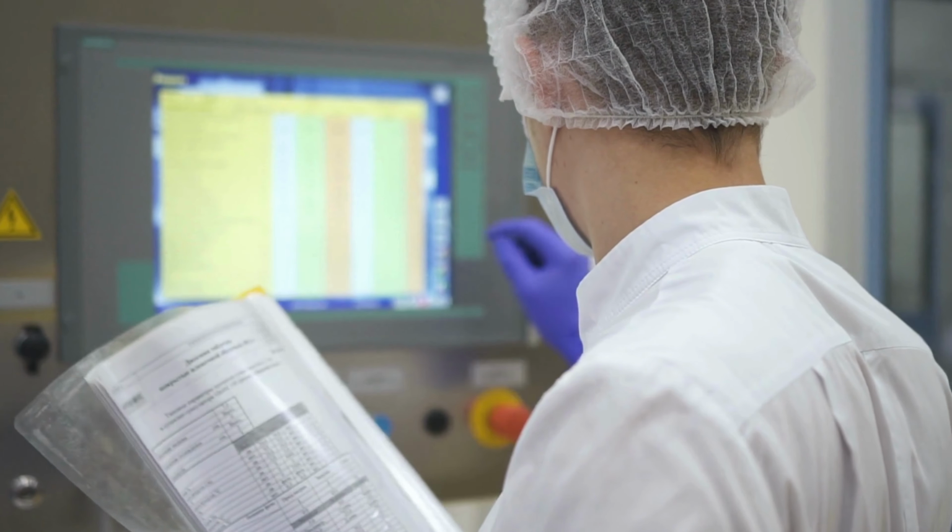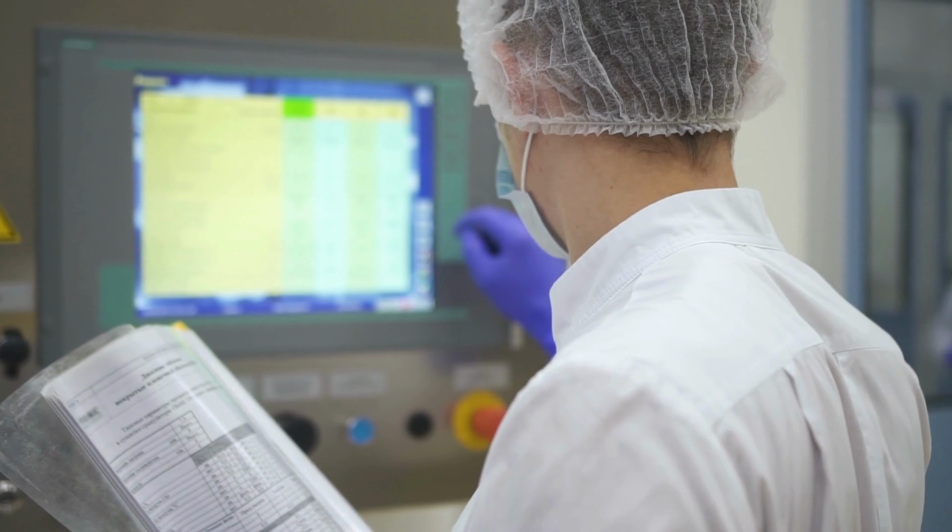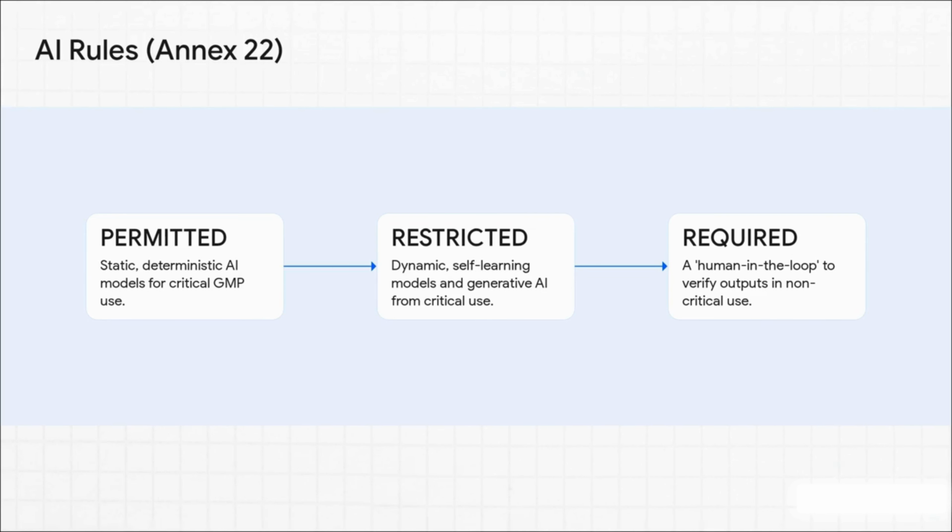So what about those brand new AI rules in Annex 22? Well, let's just say regulators are playing it very safe. For any critical manufacturing process, the kind that directly impacts product quality, only static, predictable AI models are going to be allowed. Things like dynamic self-learning models, generative AI, LLMs, they are explicitly restricted from those critical uses. Now, you can still use them for non-critical stuff, but only if you have a human in the loop to check and verify every single thing the AI does.